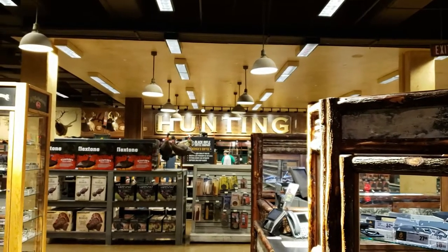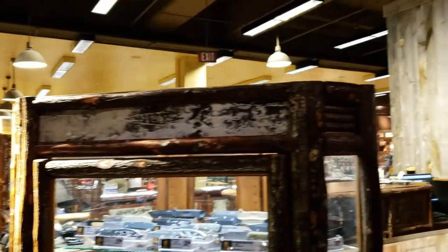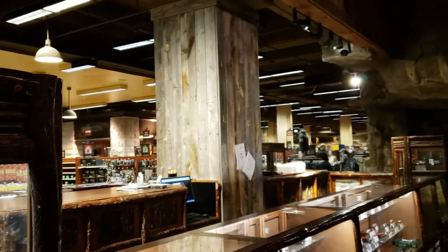This is right here by the hunting area. Got turkey calls and all kinds of stuff over here. Gun section back there in the back. Bows over here to the other side.